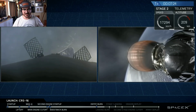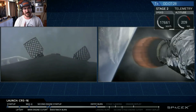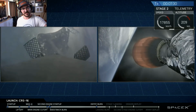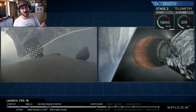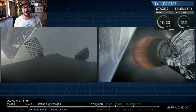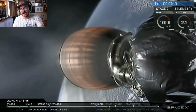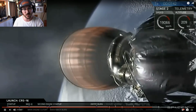But all of a sudden, we start to see it rolling out of control along the z-axis. That's the up and down axis here. And notice, one of the grid fins is at a very steep angle, and this rocket is starting to tumble out of control. Now, again, then the feed did cut, and we got an explanation already from SpaceX.